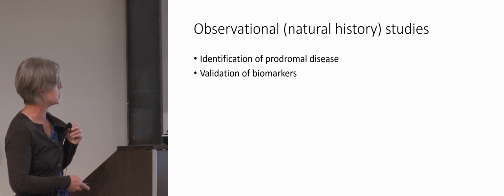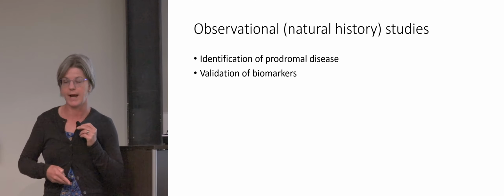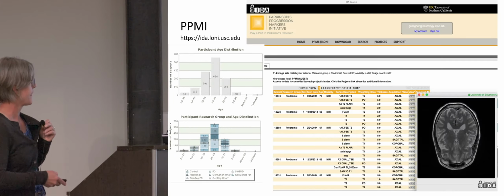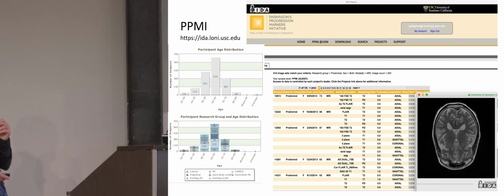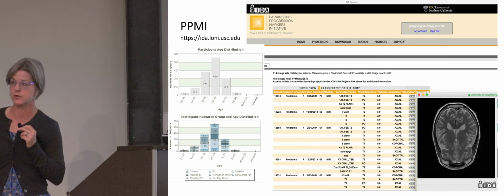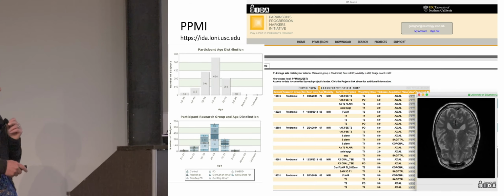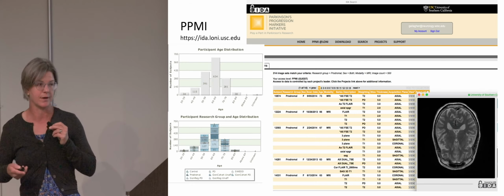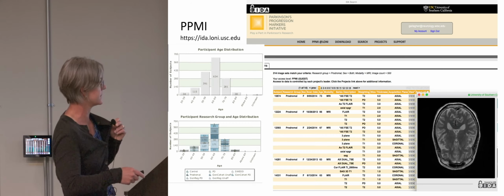So now to skip on to how we are looking at the natural history of the disease and the development of more accurate biomarkers. This is a slide from the Parkinson's Progression Markers Initiative, which is a consortium of researchers who recruit Parkinson's patients and follow them longitudinally every few years with brain imaging, cognitive testing, and a number of other evaluations. So I signed on to this database, and this database is researcher available, public.